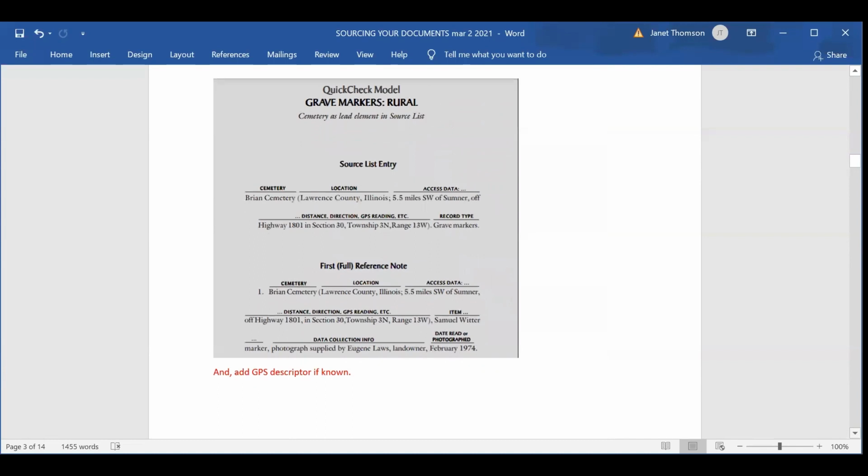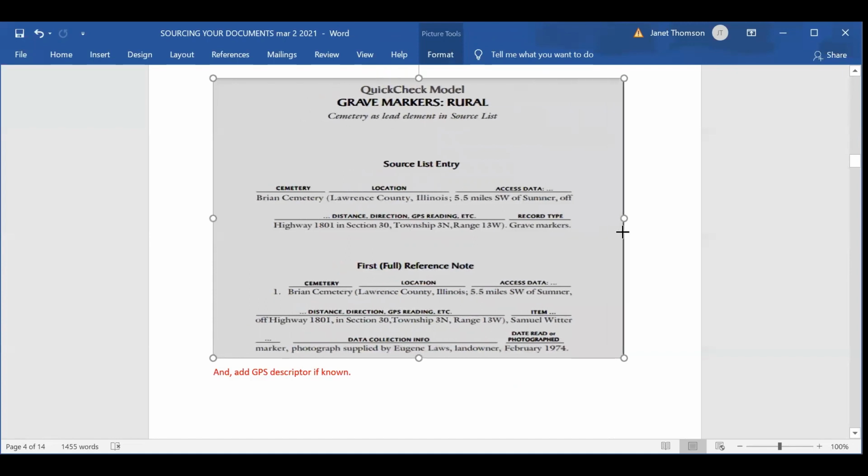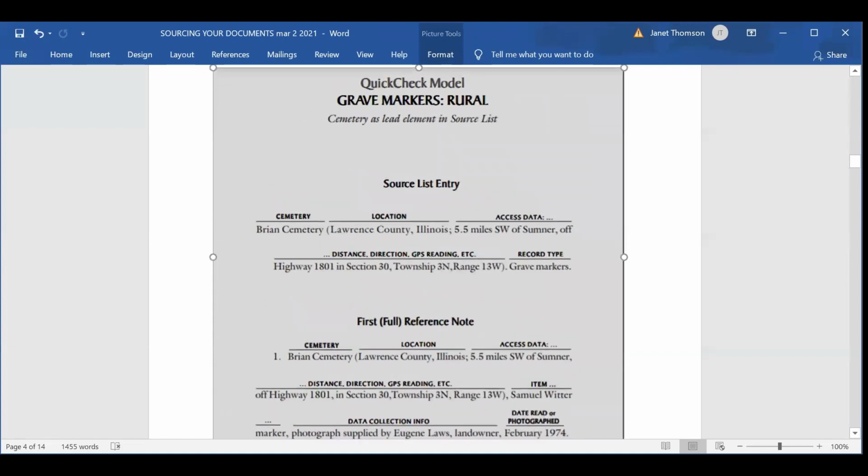So maybe all you've got is the fact that the person was buried out in a rural grave someplace. She'll show you those same kinds of things. Notice that she's got a whole thing here. I'll see if I can make this bigger for you. She'll make a whole thing here that talks about the location.